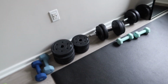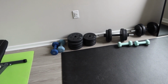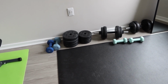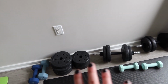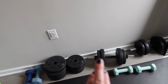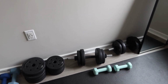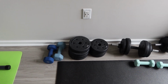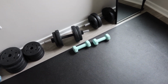And then here I have the best investment I made near the start of quarantine, which is a set of adjustable weights. So these can go from like 0 to 33 kilograms each weight, and I love them very much. I also have a set of 10-pound dumbbells and a set of 5-pound dumbbells that I use just as kind of a shortcut during my circuit workouts.